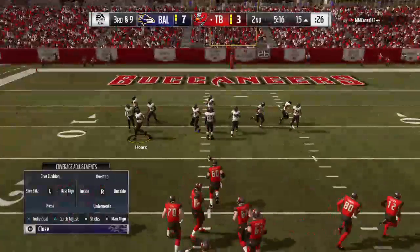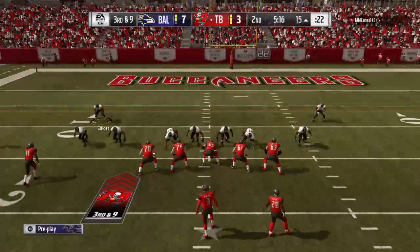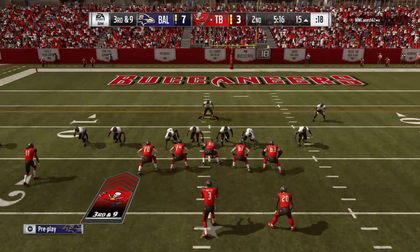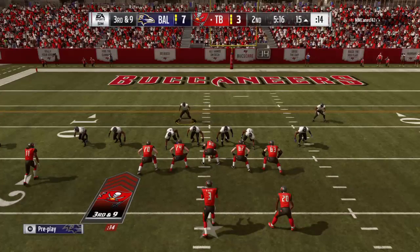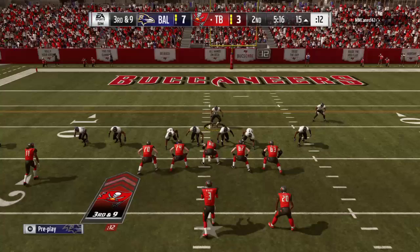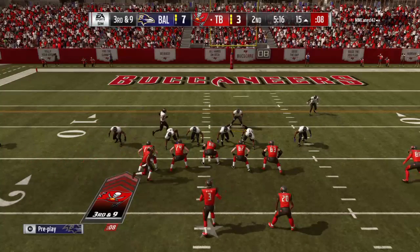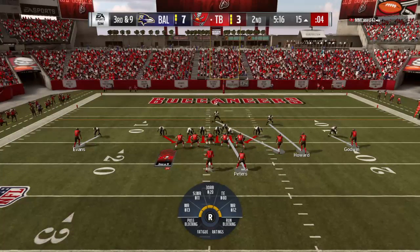So they've been unable to capitalize on the great field position as of yet. Here's 3rd and 9. Ready. Black 22. Follow. Green, triple C.